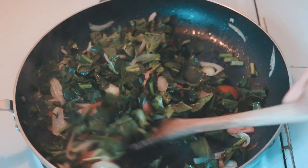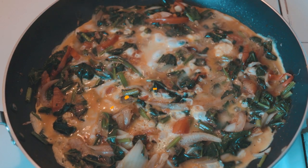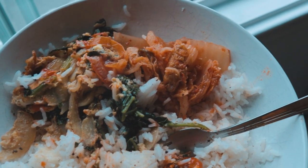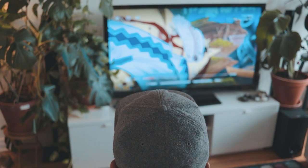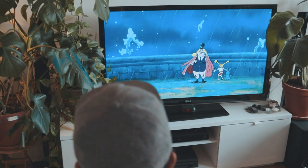The contrast is good. So I'm hungry and I'm cooking dinner right here, and I'm eating vegetarian with egg. I'm putting kimchi on top just to give it a little bit of umami flavor while eating. I like to watch Netflix, and I'm watching One Piece at the moment, and I'm almost finished with it. I hope to add more.